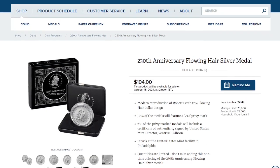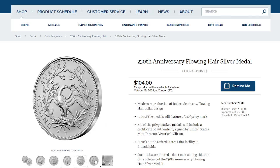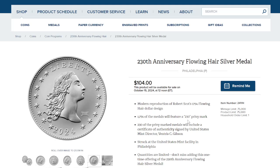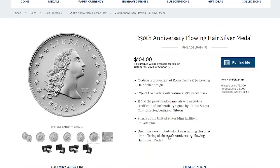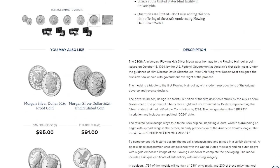Now, again, I don't feel like we should fall for this in order to buy this, because most of us are not going to get this piece. Buy it only with the expectation that you're going to get it without the privy mark. If you do get it with the privy mark, well, you are just lucky, and then you could sell it, and then maybe after a time they will take off their household order limit, and maybe you'll be able to get another one. That's what I plan on doing. I'm going to try it and see what happens. But this is fascinating. This is new.